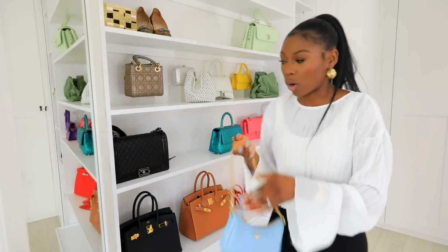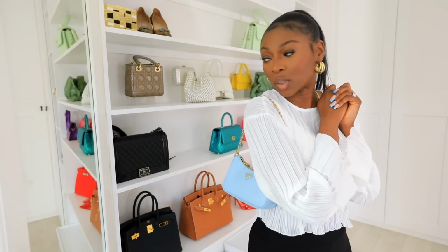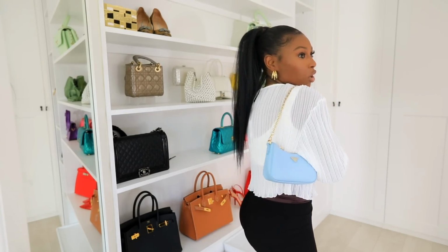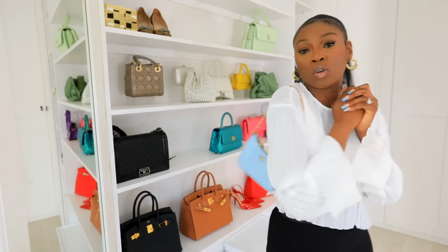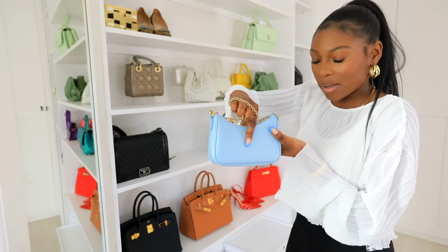Then I have this little wallet on chain Prada bag. She never gets worn, and I don't know why. She should get worn a little bit more. I want to wear more coloured bags. So yeah, she'll come out this spring, this summer.